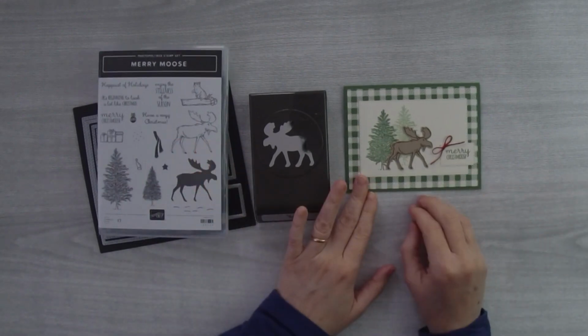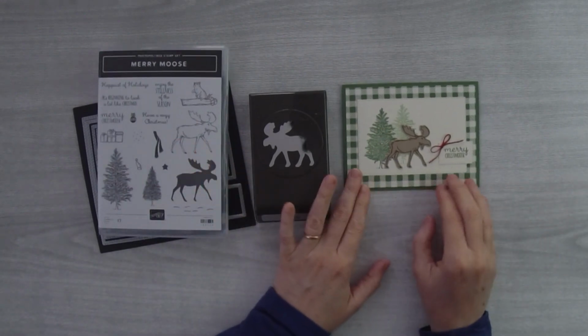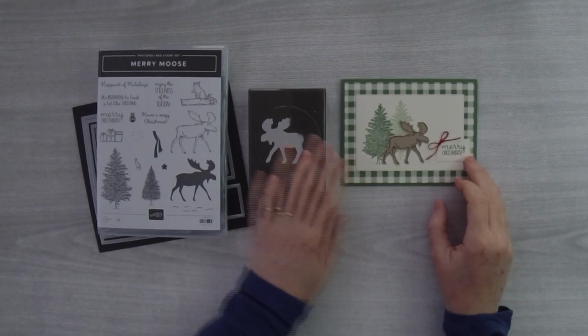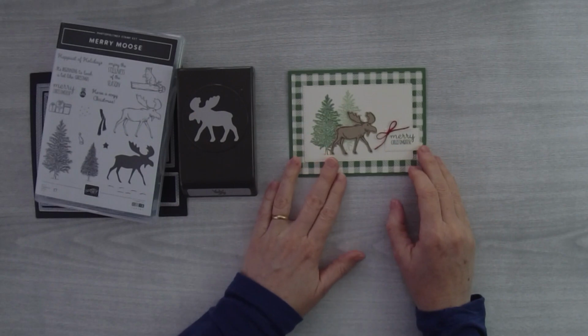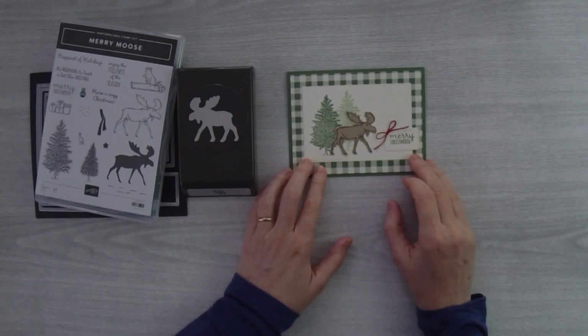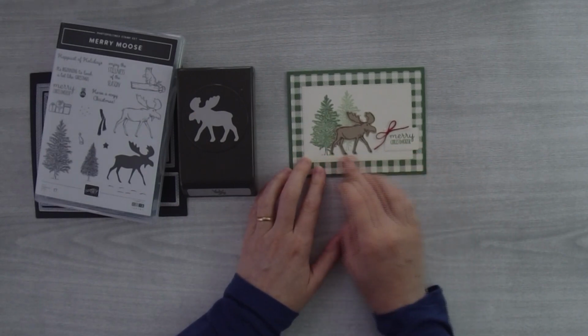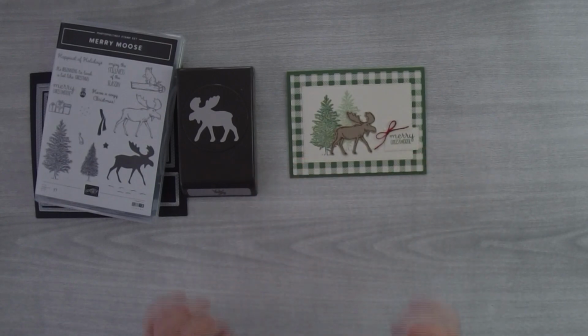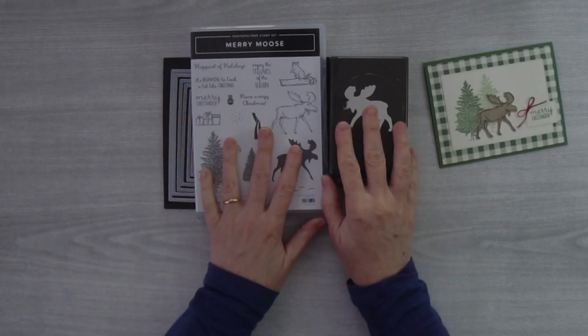I love it because it's not super hard, and the die cutting layers, if you don't have a die cut machine, you can just cut similar layers and make them rectangles, and they won't have this nice stitched edging, but it will still look good. So let's delve in.